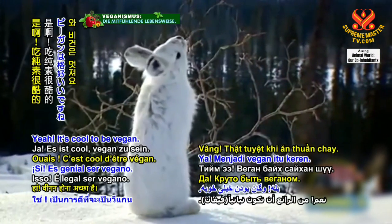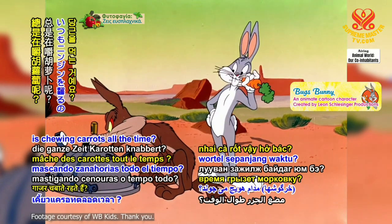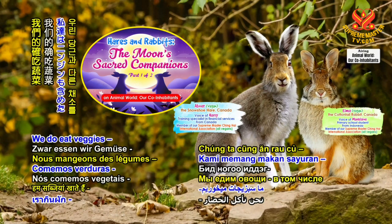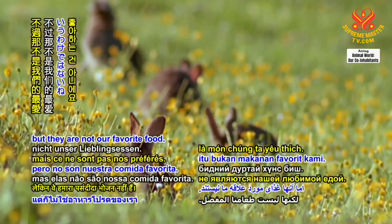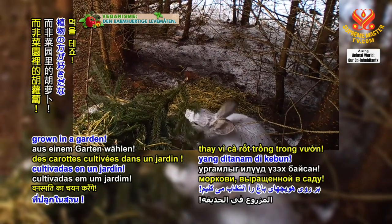Yeah, it's cool to be vegan, but you did not mention veggies. How come Bugs Bunny is chewing carrots all the time? Well, he's only a cartoon character. We do eat veggies, carrots included, but they are not our favorite food. In fact, given the choice, we would choose natural vegetation over carrots grown in a garden.